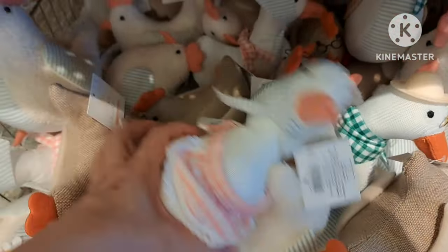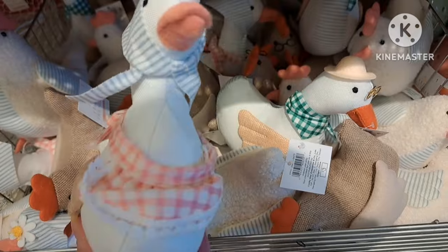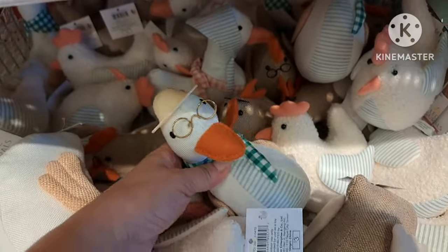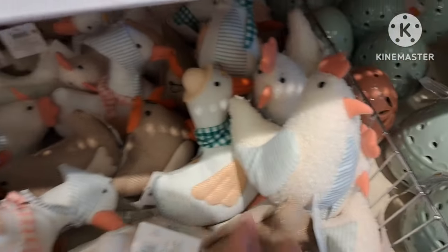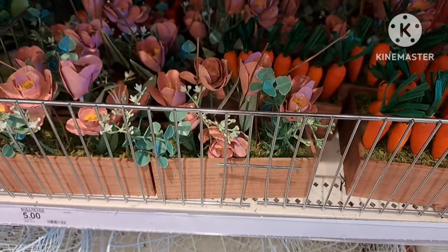Oh my goodness, look at these little geese. They're sandy bottomed. They're weighted down. You have some little geese and you have some little chickens. Oh my gosh. Look at that. So precious.